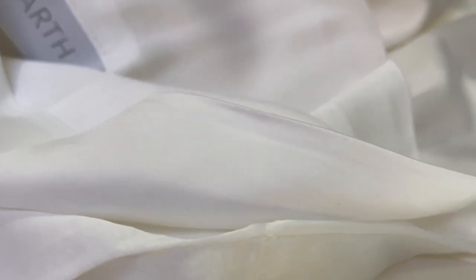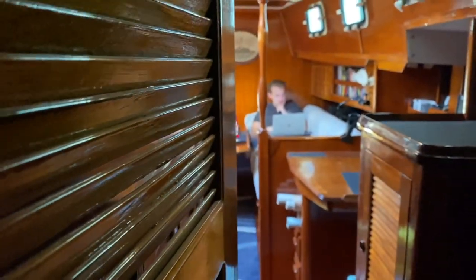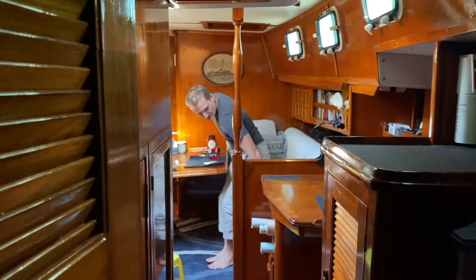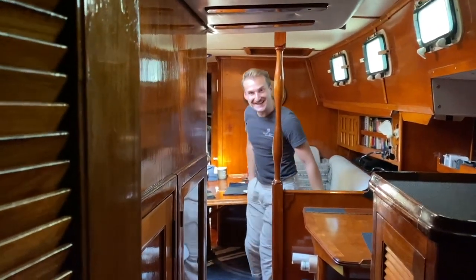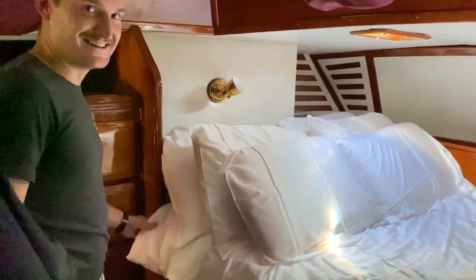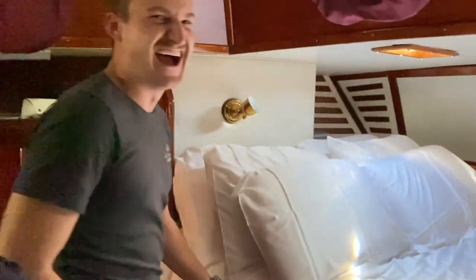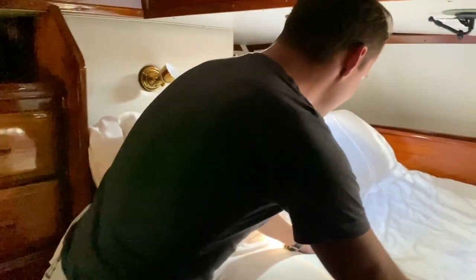I'm back. My hair is still a bit wet on the backside, but I cannot resist getting in this bed. He's been on work calls all day, so he has not felt the bedding yet. Are you excited? I am. I really am. Oh, that looks cozy. Can I get in? You can get on, but I want you to shower before we get in. That's fair. Oh, that's so soft.